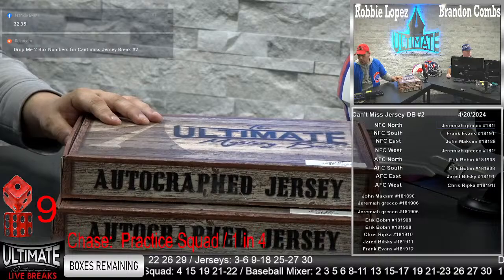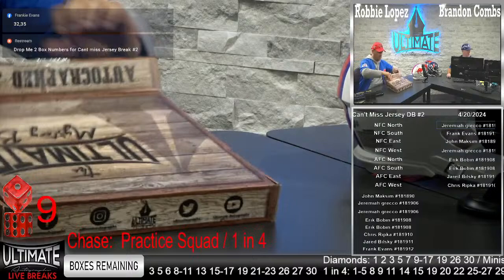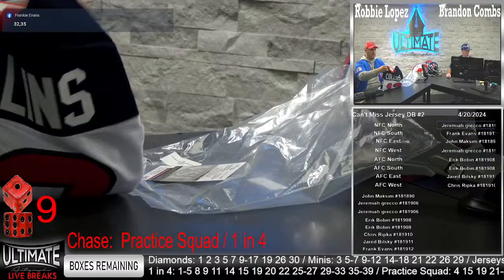Here we go, folks. We've got box 32 and 35, courtesy of Frankie. Let's start off with box 32. Good luck. We've got ourselves in box 32. Houston Texans, AFC South, Eric Bobin taking Nico Collins on the custom Houston Texans jersey.